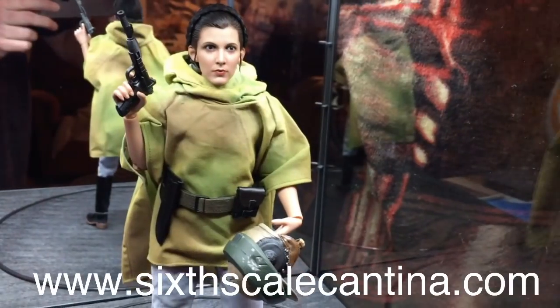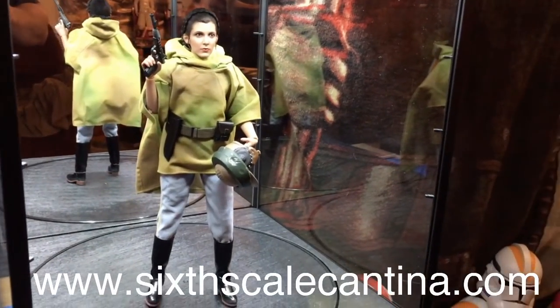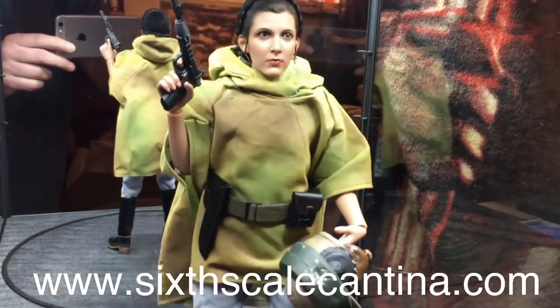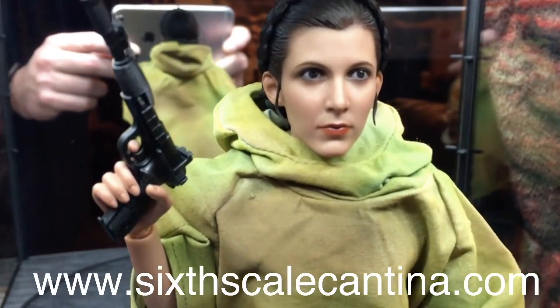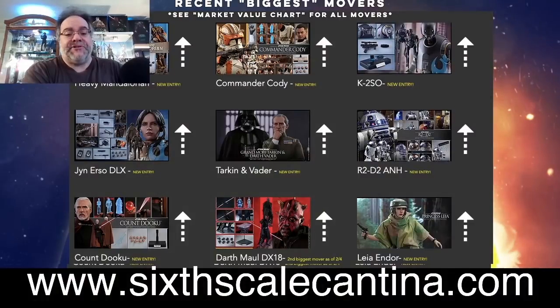You can also pick up the Bespin Leia as well now, also going into the higher $200 tier range. And I think now is the time if you want a Leia in your collection, because I do believe that these will catch up and go into the $300 tier range and be in that mid $300 tier range where Hoth Leia was for a while and now moving up. So just some food for thought there on that particular figure.